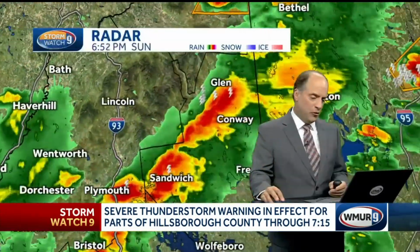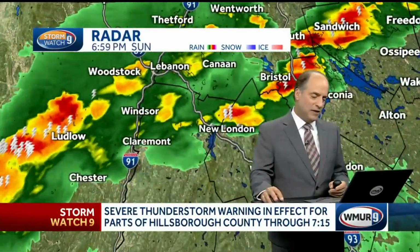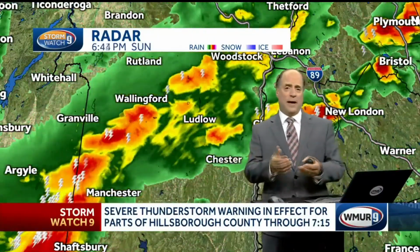There are still numerous downpours and some lightning from the Mount Washington Valley into the heart of the Lakes region and back into southern parts of Vermont. So that's basically been the story. We'll send it back over to Jackie for just a quick moment, quick recap on this, and then we'll tend to wrap up programming shortly.